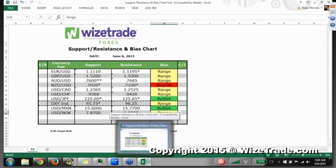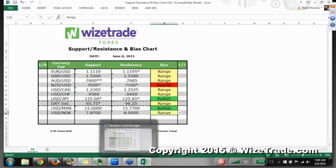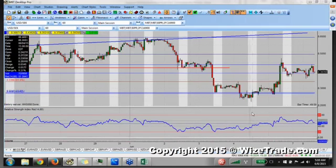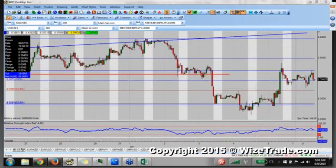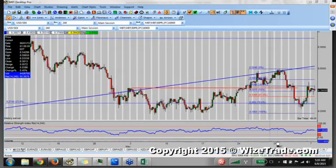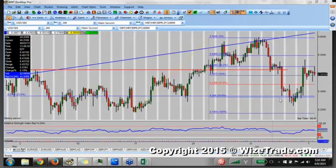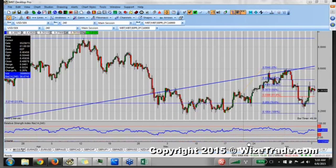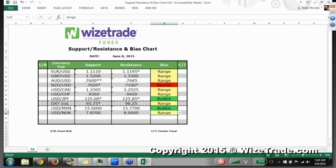Okay, let's go over to the Swedish krona. And the Swedish krona looks choppy as all get out. Still does. I don't think there's anything developing here. Really choppy. I don't think there's a whole lot to note here. You know, resistance and support, and we're just kind of mid-range, so I don't think there's a whole lot to do here. All right, so here's your bias chart for right now.